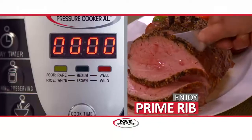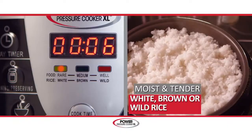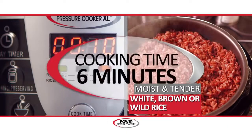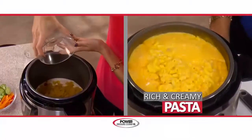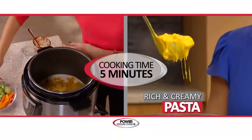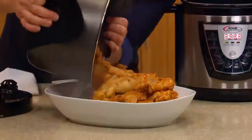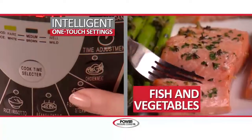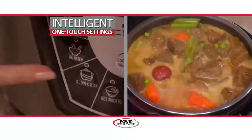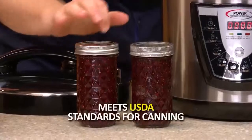Enjoy prime rib that delights your taste buds, from rare to medium or well done. Or perfect rice, whether it's white, brown, or wild, in as little as 6 minutes. Cook dry pasta right out of the box in its own sauce without having to boil water in just 5 minutes. The Power Pressure Cooker XL's incredible 6-quart capacity allows you to cook hearty meals for even the hungriest crew in your house. Choose from one-touch push-button settings for meats, fish and vegetables, beans, rice, soups, or stews. The Power Pressure Cooker XL even meets USDA standards for canning.